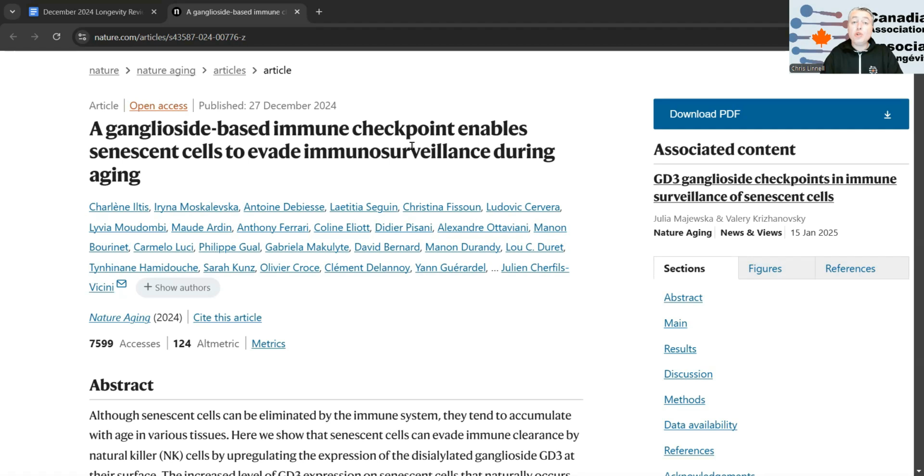This paper looks at a new way of removing senescent cells. Now, a reminder that senescent cells are dysfunctional or zombie-like cells which accumulate with age and cause various problems in our bodies. And removing them is generally a good thing.